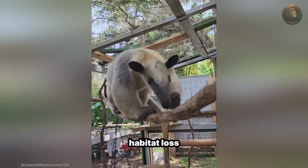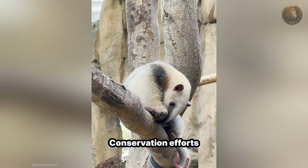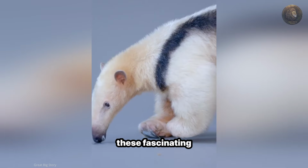Unfortunately, habitat loss and the illegal pet trade pose threats to its survival. Conservation efforts are focused on protecting their natural habitat and raising awareness about the importance of these fascinating creatures.